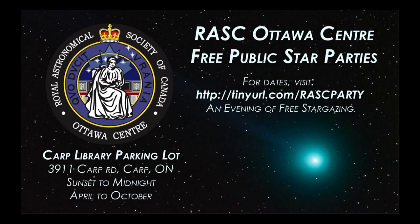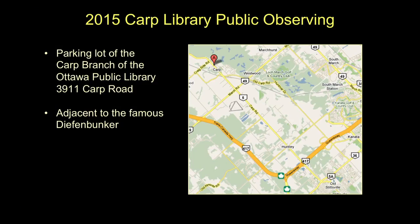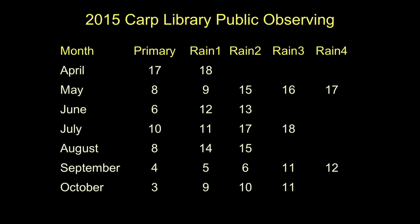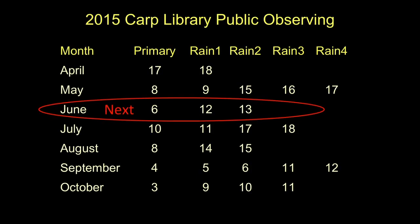The Carp Star Party is on tomorrow night, weather permitting. It looks good, though. Just keep an eye on your email for the go-no-go call sometime tomorrow afternoon. How long does it run until? I think they go till 12:30. It takes place in the parking lot by the Diefenbunker and the Carp Library. This is the calendar of coming star parties. The rain date would be next weekend, on either the 12th or the 13th.